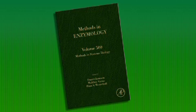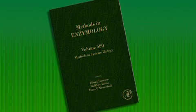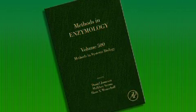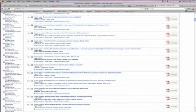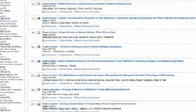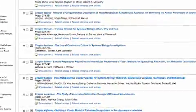Don't miss the 500th volume, Methods in Systems Biology, edited by Daniel Jameson, Malki Verma, and Hans Westerhoff. This celebratory volume covers many of the tools and techniques used in systems biology research, one of the most exciting and promising areas of biological research that can only become more prolific over time.